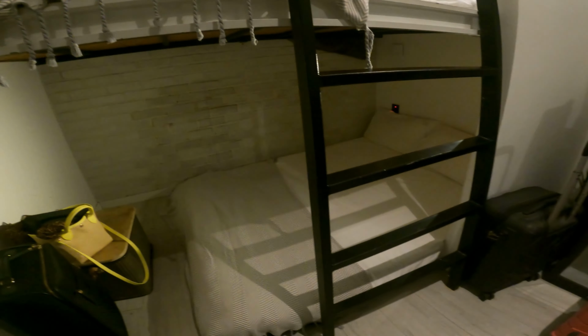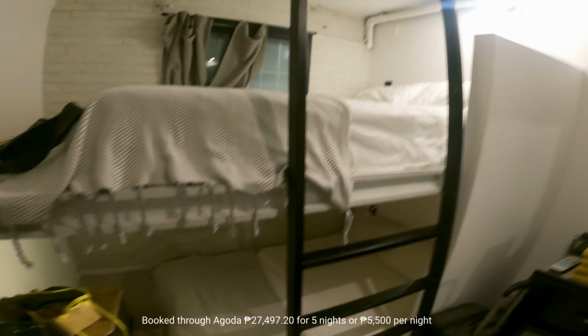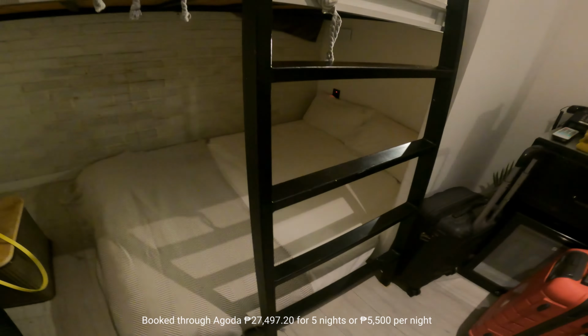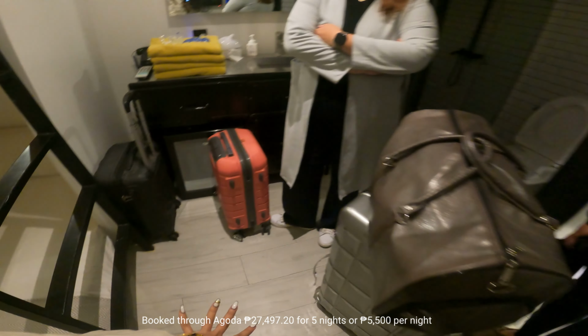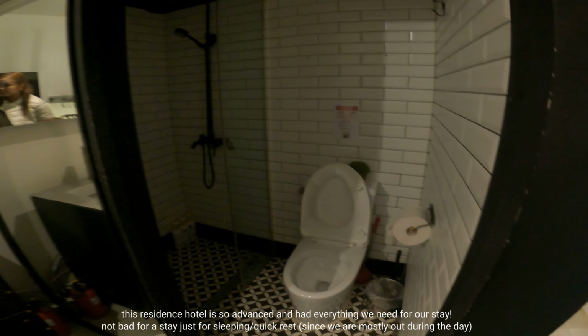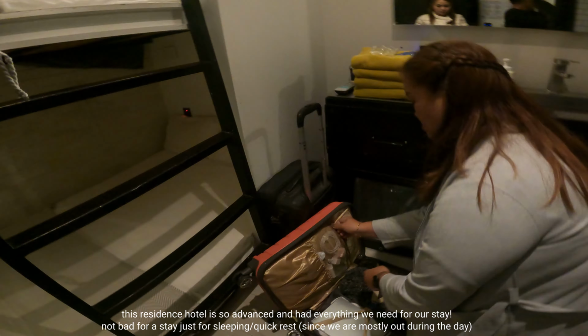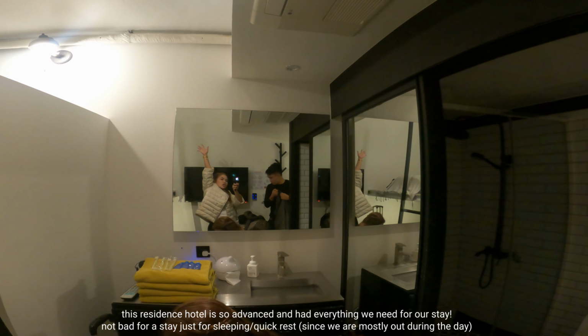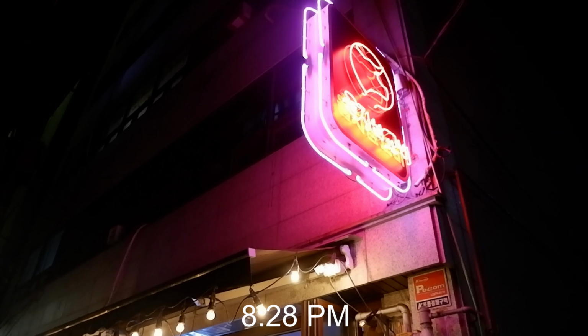We can now finally check in after a long wait. Okay guys, we are now staying here in Mio Residence. This is the room. This is actually good for 4. They have big beds, but the space is so tiny. This is their restroom, just right in front of the bed. So yeah, it's time for us to pack up and go for another walk. They have a TV, by the way.